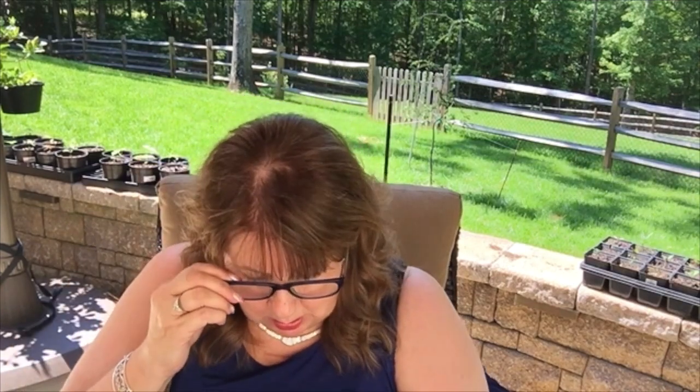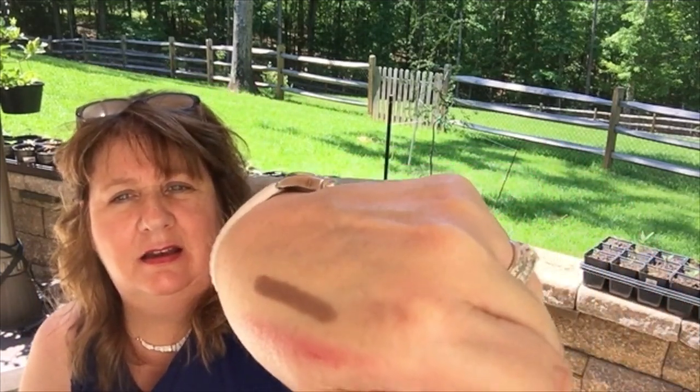Then I got Chubby Stick eyeshadow. This is the thing I've never tried, so I thought I would try this, and this color is Lots of Latte. I do usually wear browns mostly, browns and tans, about this color. I really took a guess on this one. You know, it's hard to tell online, but I think that'll be perfect. I love it. Ooh, that's pretty. Look at that. Lots of Latte.